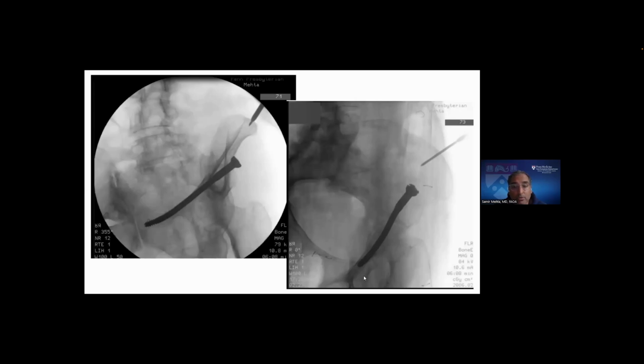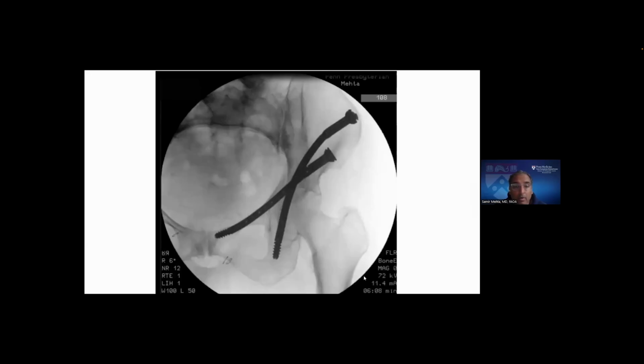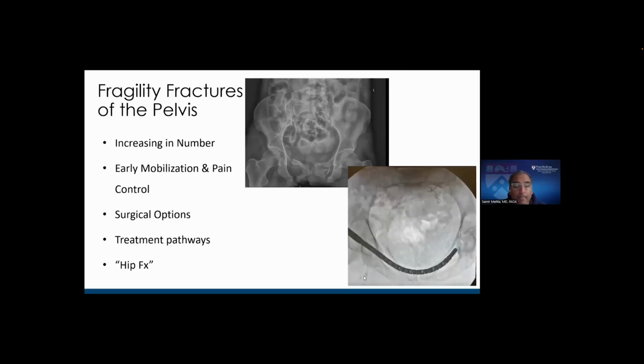We were able to place 2 screws minimally invasively through her pelvic ring, one along the anterior column of her acetabulum and one along the posterior column of her acetabulum, all done percutaneously in the supine position through 2 small incisions, minimally invasive, to be able to give her the stability in her anterior column and posterior column of the acetabulum. But similar to geriatric fragility fractures of the pelvic ring, these geriatric minimally displaced acetabular fractures present similar challenges.